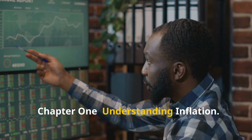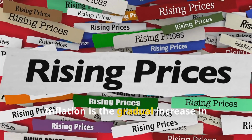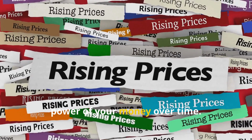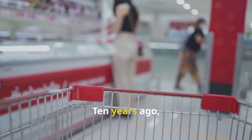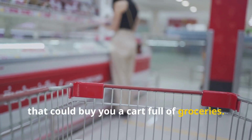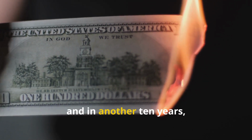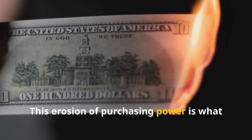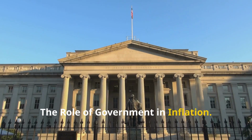Chapter 1. Understanding inflation. What is inflation? Inflation is the gradual increase in prices and the decline in the purchasing power of your money over time. Imagine you have a $100 bill. 10 years ago, that could buy you a cart full of groceries. Today it buys you significantly less, and in another 10 years it might buy even less. This erosion of purchasing power is what we call inflation.